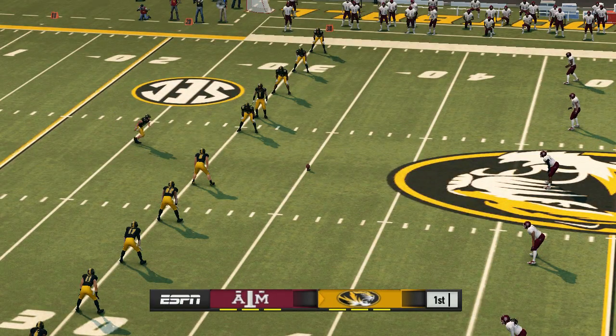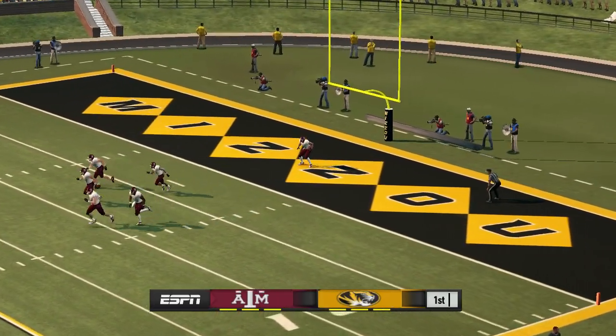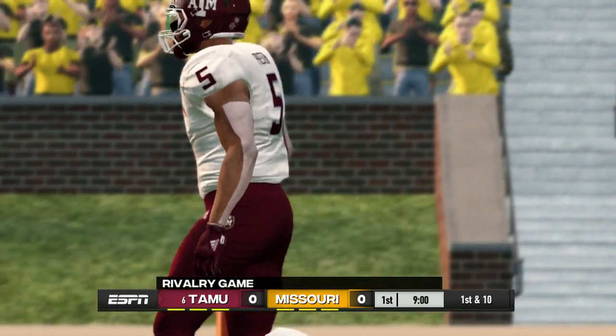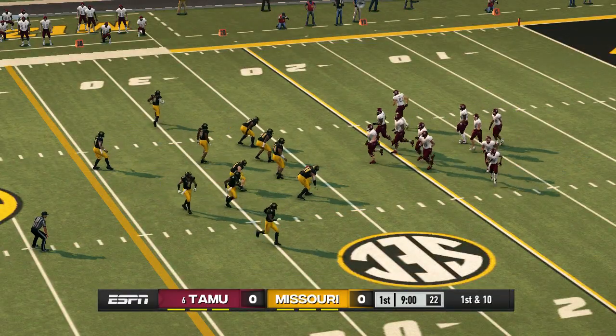And the fans are on their feet awaiting the start of this game as the players line up for the kick. And he got all of this one. Great kick. This one's going to be down in the end zone for a touchback. The quarterback brings his troops out onto the field for the first drive of the game.